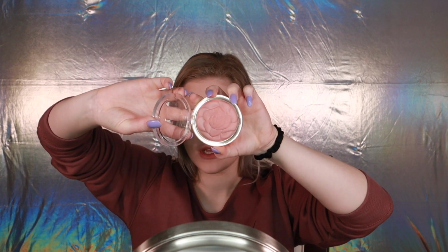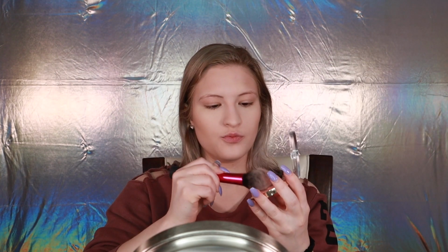I'm going to go in with the Milani blush in the color Romantic Rose. And I think it's so cute that it's shaped like a rose. Like, how cool is that? So I'm just going to go in with a Real Techniques blush brush and start by putting this on the skin.